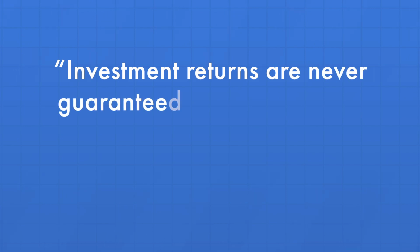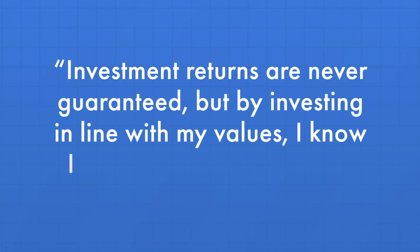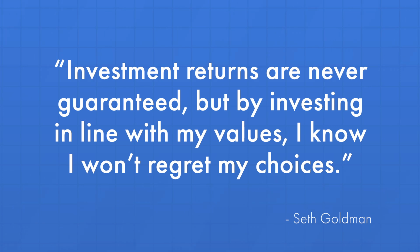If you aren't interested in buying individual stocks, there are also ESG-focused exchange-traded funds, or ETFs, including a racial justice index fund. The easiest way to find high ESG companies is to look for those with a single-minded mission to improve the world. Beyond Meat's executive chairman Seth Goldman said, "Investment returns are never guaranteed, but by investing in line with my values, I know I won't regret my choices." Increasingly, investors are starting to feel the same way.